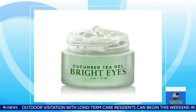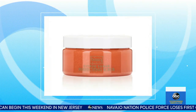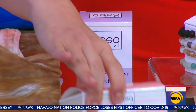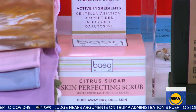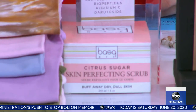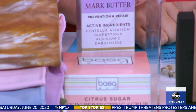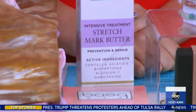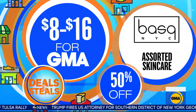Then Basq, and this is a great skincare line. It is all made in America, and all of their products are designed to tone, strengthen, and nourish the skin. Three things that we love. We have eight of their best-selling options. So there's a cucumber eye gel. One of their absolute bestsellers that they're known for is their Stretch Mark body butter. It's beloved by women during and after pregnancy. There's even options for men. It's just a great line, women-owned and really good prices. Everything is 50% off, so these prices range from $8 to $16.